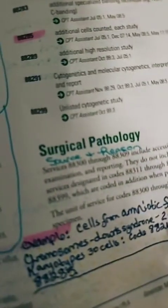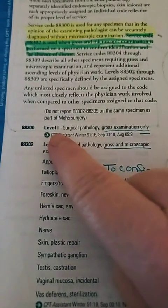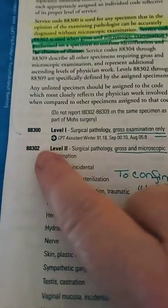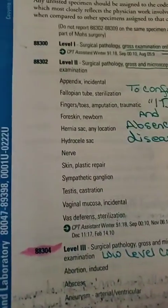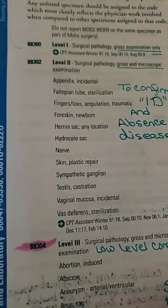2021. They're starting on 670. And these are your surgical path ones. And they start out with just like a visual look, like whatever they cut off of somebody, they want a doctor just to look at it and tell me with their own eyes what they did. The 02 is looking through a microscope at it. And then 03 will be things that they definitely got to look through a microscope. They might have to even dissect it and look at other layers of it, those kind of things.